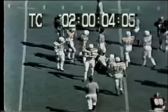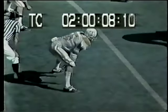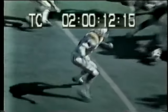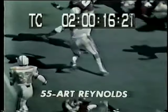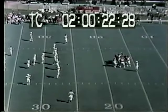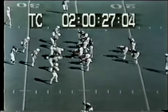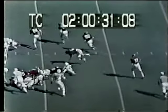Randy Billingsley out to the 26, short about a yard and a half of the first down. Art Reynolds on the tackle. Reynolds is the middle linebacker. There he fights off the block very well and almost overran the play, but had balance enough to come back and make the tackle. But all the color and excitement of college football, and what a way to spend an autumn afternoon. Well, you're so right. Second and one now. Alabama, score tied, 21-all. Jackson.